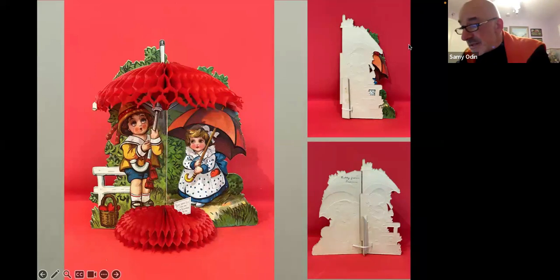More elaborate folding systems used fine tissue paper to create volumes, like in this case, where the boy opens up a red umbrella in front of an equally red and fluffy bush of flowers.